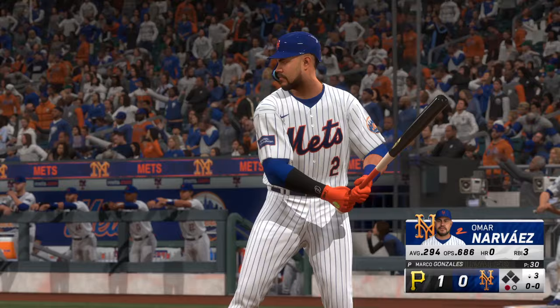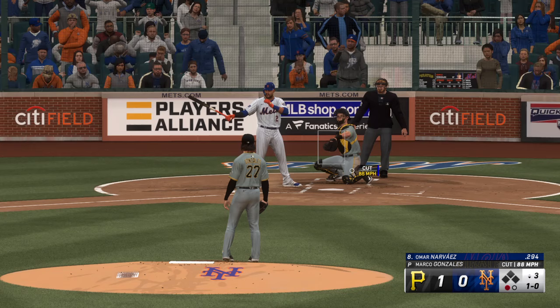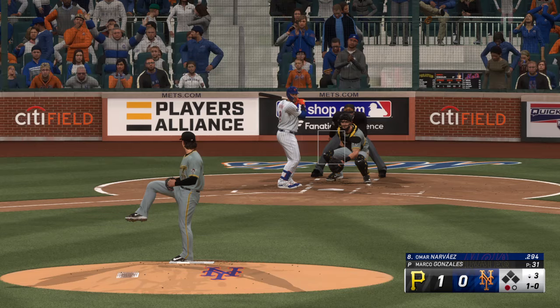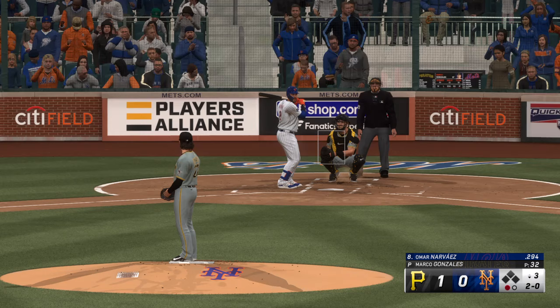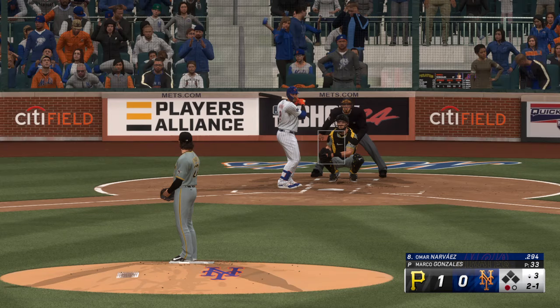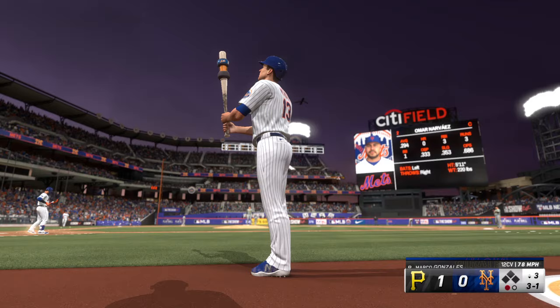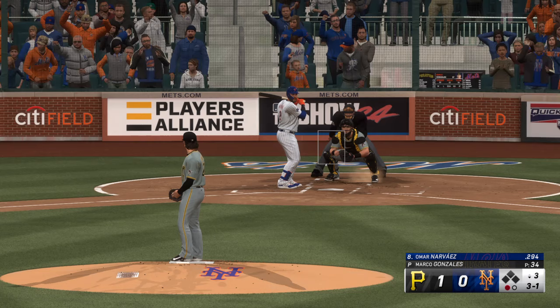Omar Narvaez at the plate. And takes low for ball one. Holding on to a one-run lead here in the last half of the third. The next pitch misses, 2-0. Inside corner at the knees, that's a strike. Good fastball. Pitch misses, and that's ball three. Joey Wendell in the on-deck circle. The 3-1.